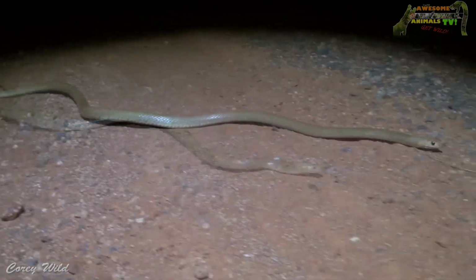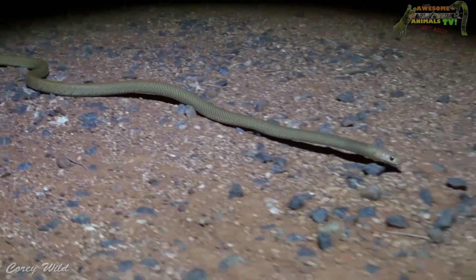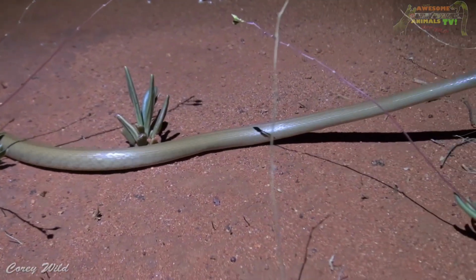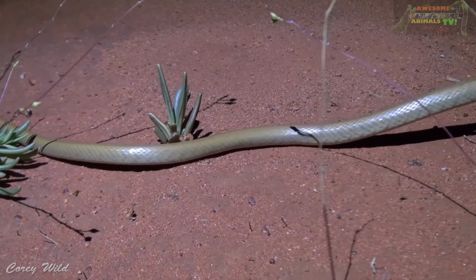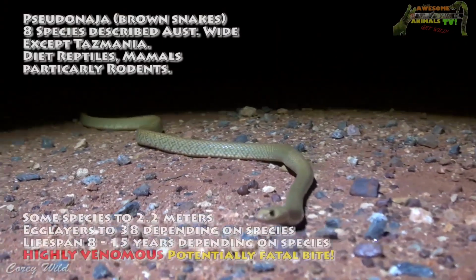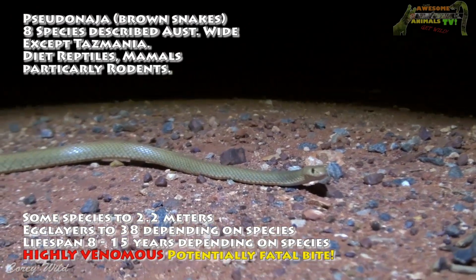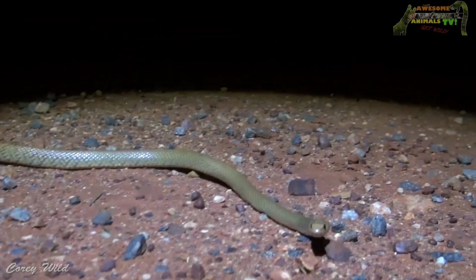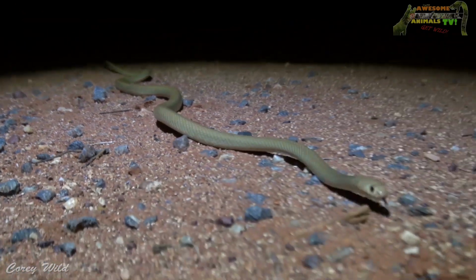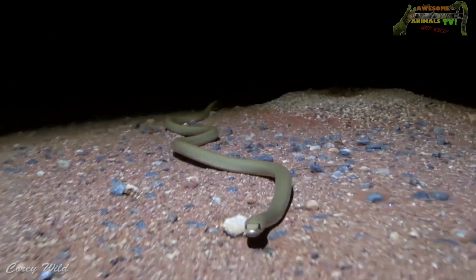Western brown, just cruising across the road. Hot night, it's too hot during the day. This is a brown colour phase. Highly alert snake, you can see. It's about 35 degrees at the moment, so he's definitely fired up. Definitely at the right temperature for hunting.